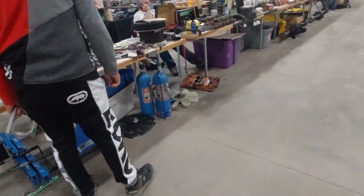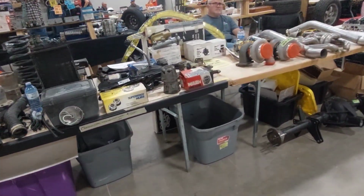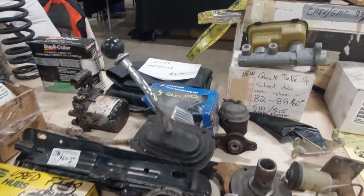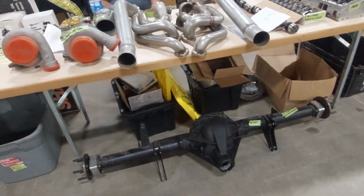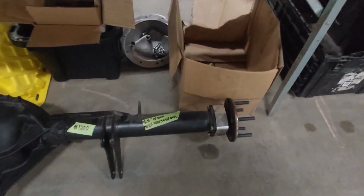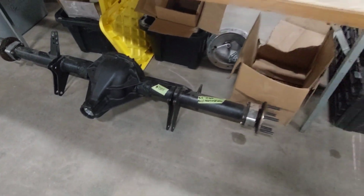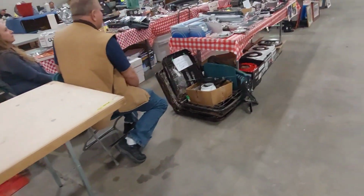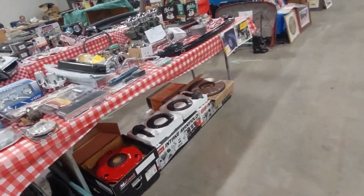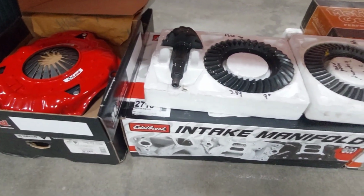And if we just go along, you'll see nitrous bottles and air intakes, heads, like I said, you name it, it's probably here. Aftermarket shifters, it's just really, really cool. And again, you've got all these turbos and stuff, and an 8.5 10-bolt with Moser axles with a spool. It's really cool. If you are a car enthusiast, especially a hot rodder, a lot of this stuff is like heaven, to be honest. And you've got a couple of gear sets there.